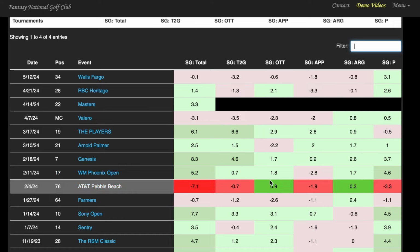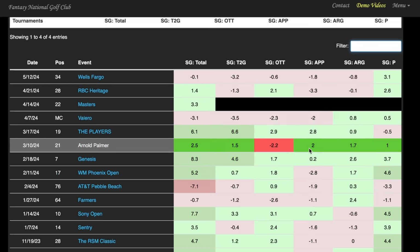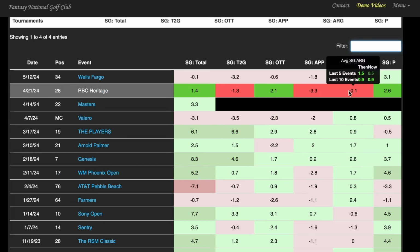He doesn't really gain a ton off the tee, but he can gain around the greens, and he gains on the greens when he plays well with his approaches. He can gain with his approaches. He's a bit older, that we like to see. Has played some of these other shorter courses really well in the past.